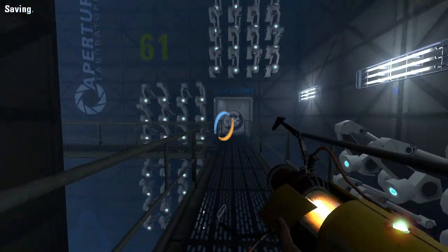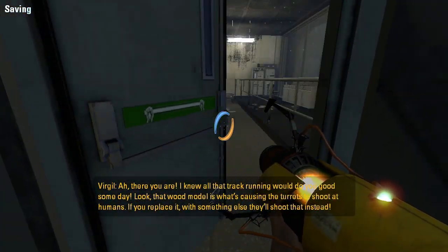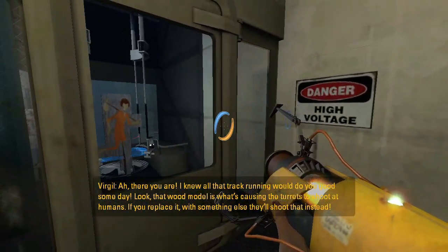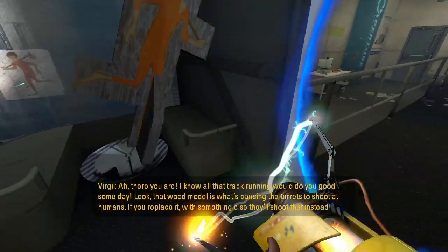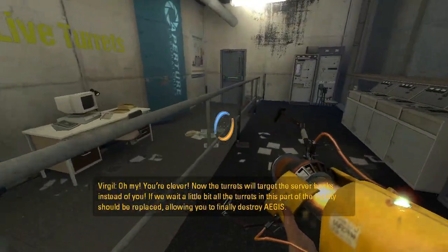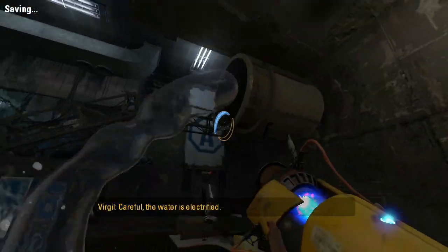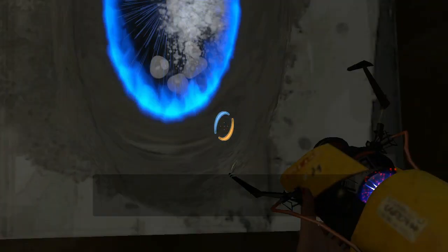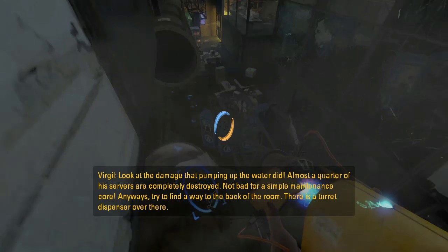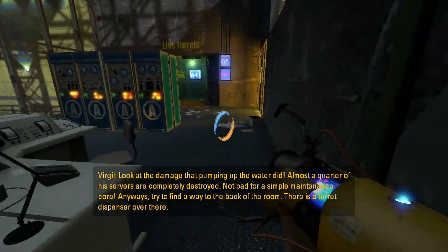I love the sound that the music changes to whenever you're in the funnel. Remembered where the wall was that time. Also, I love that we actually turn the turrets against Aegis. Like, we actually have it fire at itself, basically. It's so cool. Also, I love how everything actually means something in this. Like, how this area was actually pumped full of water from earlier. They actually mentioned that, and that's really cool that they tie everything together like this.